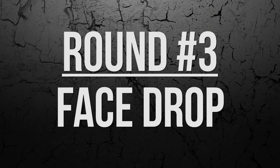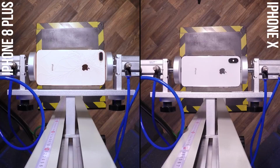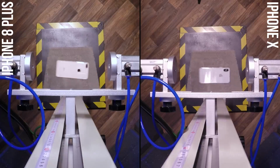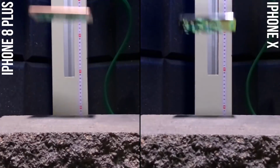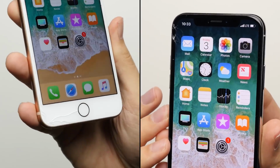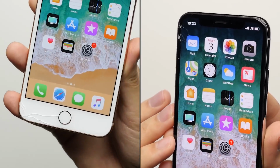Round number 3, face drop. In 3, 2, 1. Unfortunately, after that face drop, both phones have their front glass cracked.